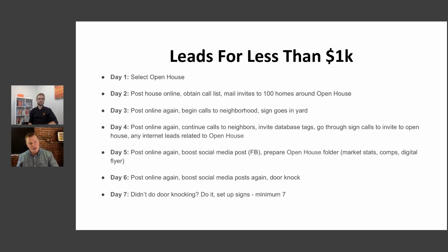Day 4, he posts online again, calls the neighborhood, and invites his database that are a match for that particular house. So he'll call through his database and say, hey, we've got a 4-bedroom, 2-bath in this neighborhood. I know you've been looking in that general area. We'd love to have you come through. And that's a big deal. And he calls all of the people who have called on his sign calls, because he'll have multiple signs out in a particular neighborhood and, through the time frame, gotten people who have called. So he'll call those guys again. And any internet leads that he has in his database, he invites. So he's basically inviting everybody and anybody who might have an interest.